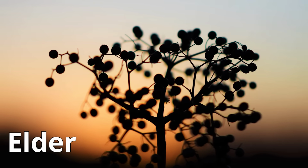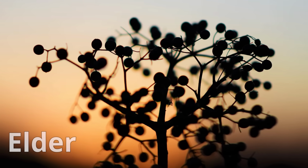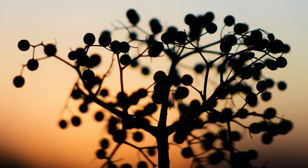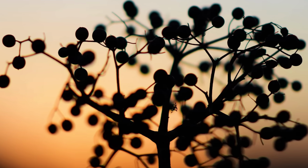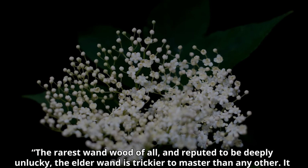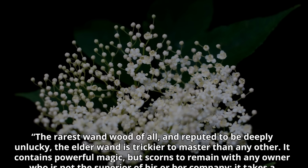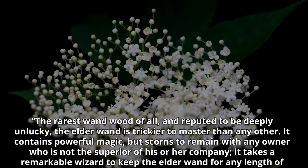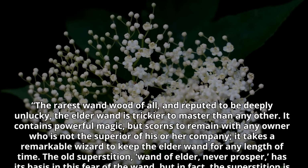Elder. You have got to know this one. Elderwood, which is the rarest wood of all, comes from the genus Sambucus, a genus of between 5 and 30 species of shrubs or small trees in the Adoxaceae family. Ollivander had this to say: the rarest wandwood of all, and reputed to be deeply unlucky, the Elder Wand is trickier to master than any other. It contains powerful magic, but scorns to remain with any owner who is not the superior of his or her company. It takes a remarkable wizard to keep the Elder Wand for any length of time.